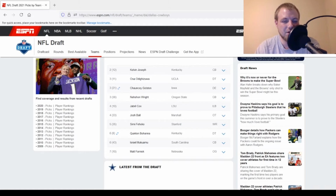Then with one of the last picks of the third round, they went with Nahshon Wright out of Oregon State. Very interesting cornerback prospect, long, tall, lanky, somewhat athletic, but not super athletic. It really fits that Dan Quinn defense, kind of that press cover 3 that we saw in Seattle when they had the Legion of Boom and everything like that. Wright was probably a guy that's going to be a day 3 pick, but taking him a little bit early definitely fits a position of need. Not the best pick in the world, but I did give it a C overall just because it really fit that position of need.